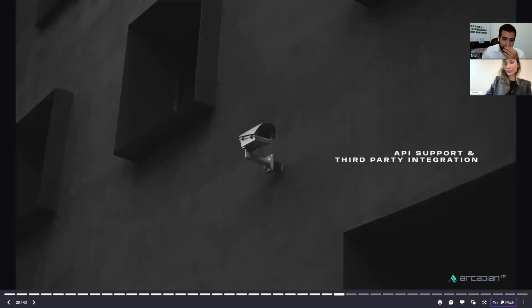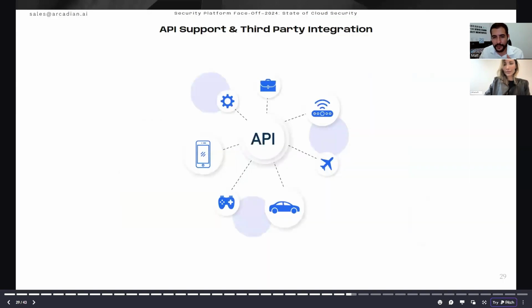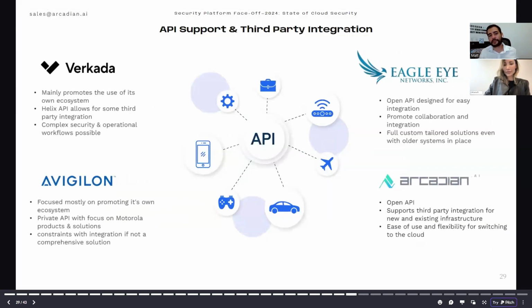All right, now piggybacking off that, I want to go into API support and third-party integration. I touched on it briefly in the ecosystem part, where some of the offerings that are not provided are done through API integration. Now, what I've done here is categorize the four companies into two different sets of molds. On the left, you have Verkada and Avigilon. These two companies really promote people to be within their own ecosystem.